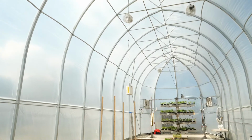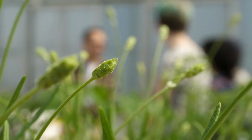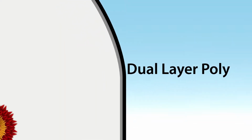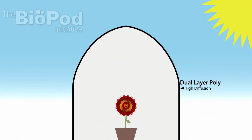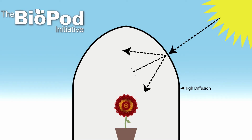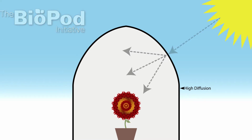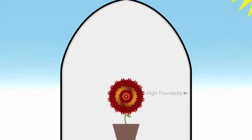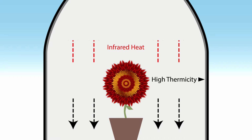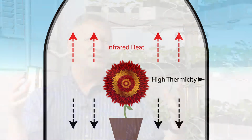So we've got two greenhouses side by side. One is research and one is control. These greenhouses have dual layers of poly that go over top. The outside layer of poly is high diffusion, and it lets all the sunlight through and then spreads it out so that the sunlight isn't coming from one direction, but is actually all around the plant, which stimulates growth. In addition, you've got the high thermicity inside poly, which, when the sun hits the ground of the plants, generates back as infrared heat, and that heat is then captured.